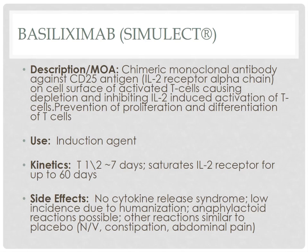Simulect. So this is basiliximab. It binds to the CD25 antigen on the IL-2 receptors, and it decreases proliferation. And the half-life is really long, so it's lingering around in your body for a very long time. From the package insert, the drug was saturated on the receptor for up to 60 days. But whether or not it provides less rejection or prevents rejection for 60 days, I don't know. But we usually start tacrolimus around 5 to 7 days as well with this medication on board.